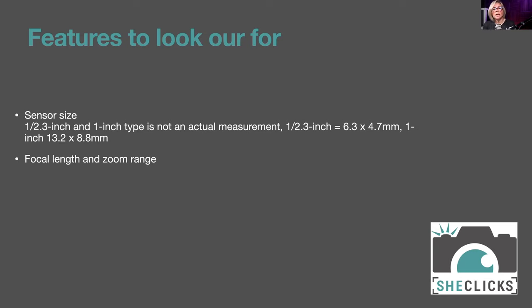Another thing to factor in is focal length and zoom range. Now, obviously, when you're looking at a camera, looking at the marketing information, usually you'll see terms like 24 to 70 and those kind of numbers. But when you actually look at the lens on the camera, it might be a bit confusing because it might say something like 8.8 to 25 millimeters. And you're thinking, well, that's confusing because I didn't think it had a lens as short as that. But that's because the 24 to 70 is taking the focal length magnification factor into account.